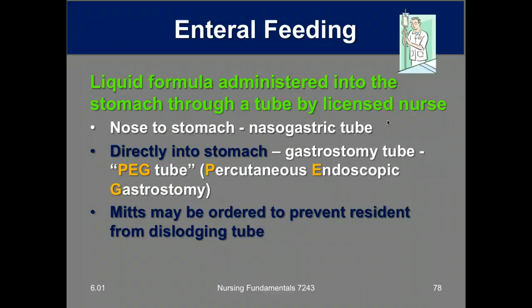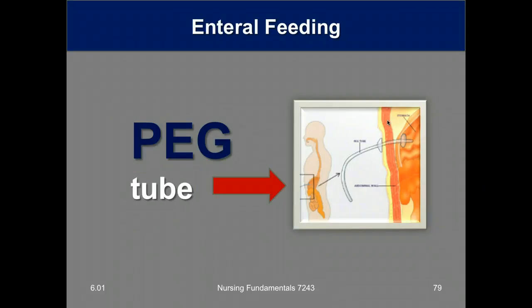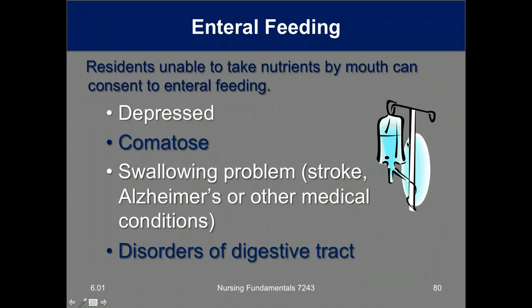Enteral feedings are a liquid formula administered into the stomach through a tube by a licensed nurse. The tube can go from the nose to the stomach, which is called a nasogastric tube. It can go directly into the stomach, which is called a gastrostomy tube, or a PEG tube, which is a percutaneous endoscopic gastrostomy. Mitts may be ordered to prevent the resident from dislodging their tubes. This is a type of PEG tube, and it goes into the stomach.